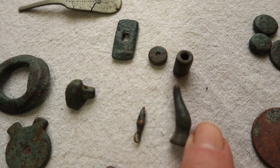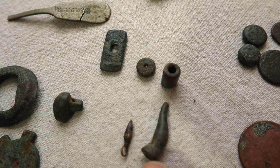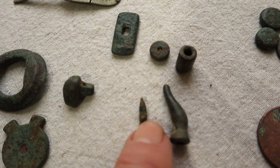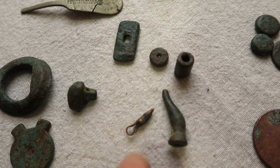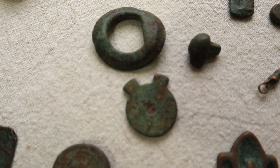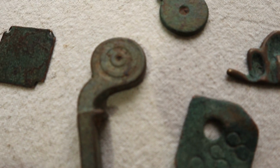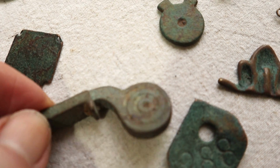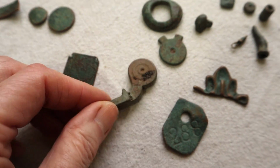This looks like a cow horn, which is a bit odd. And this is off a pocket watch chain. It's got a little tiny catch on it. Once again, don't know what these are. This is very intriguing. If anyone has any idea what this could be of.